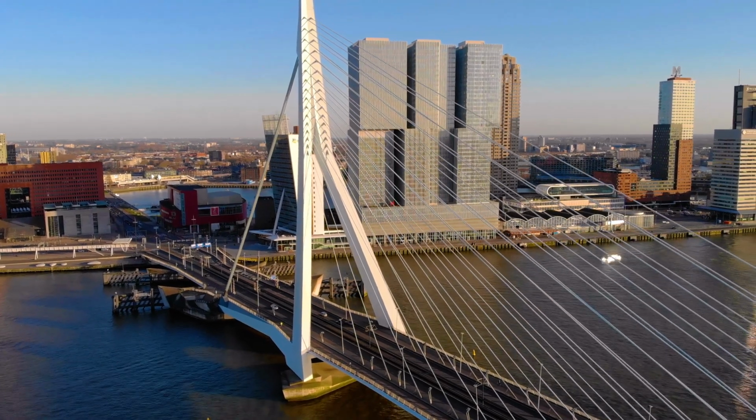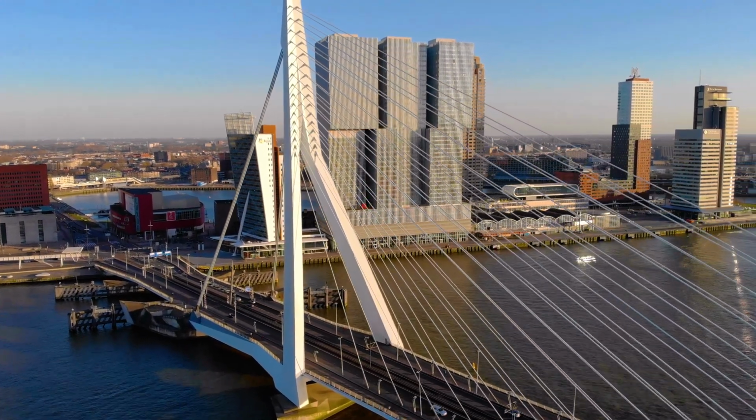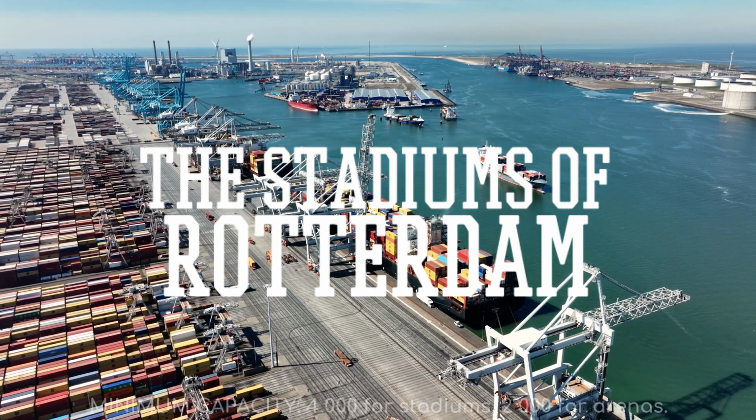If you rot a dam, you'll get a flood. But if you visit Rotterdam, you'll see some fine sports venues. And some dams. Here are the stadiums and arenas of Rotterdam, the Netherlands.